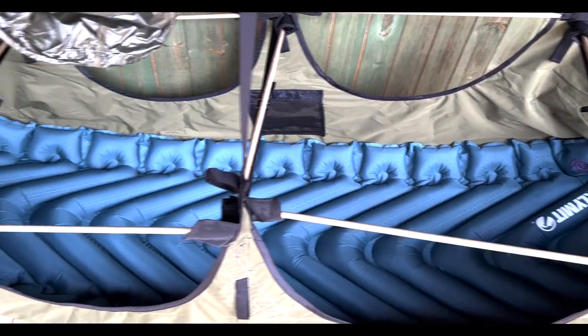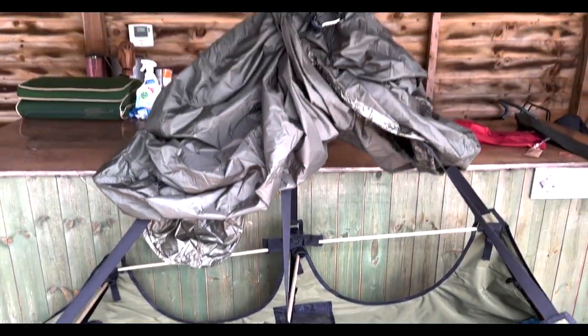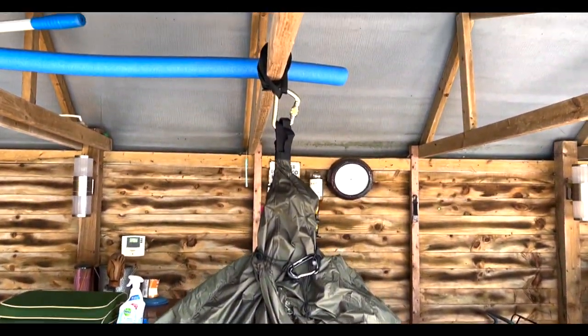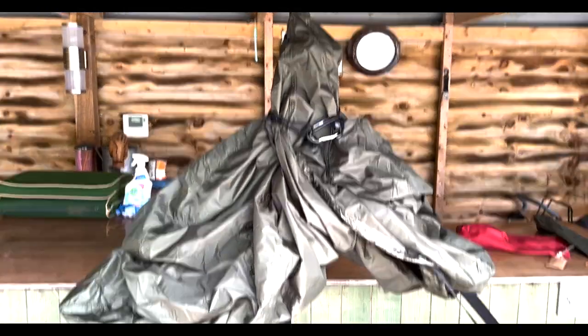This is the setup of the hammock that I'm using. This is the way that it's supposed to look. So you can see all the spreader bars in there and the climate mat down at the bottom.